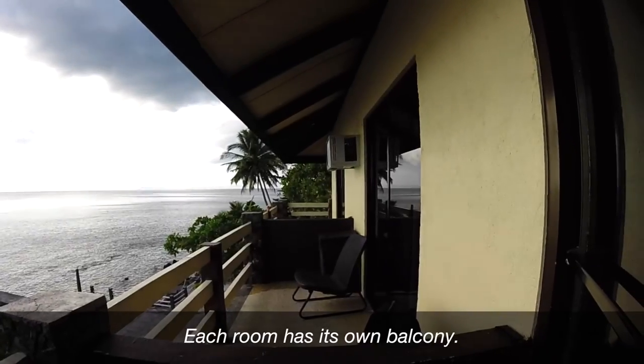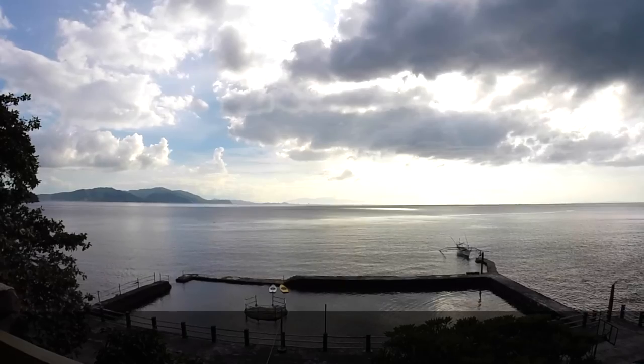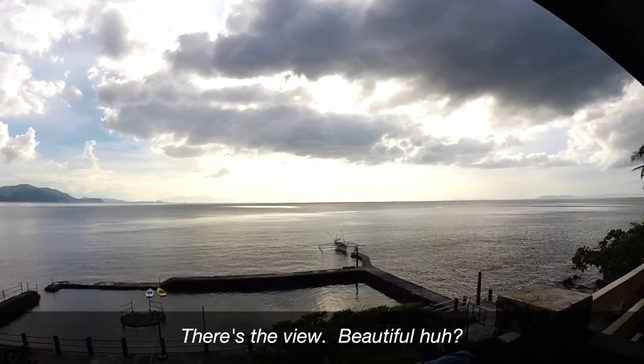It's a little outdoor patio. Each room has its own outdoor deck. There, see? There's the view, beautiful, huh?